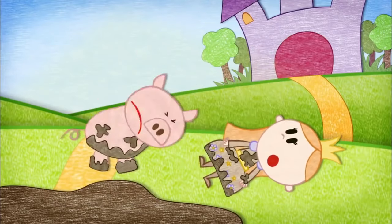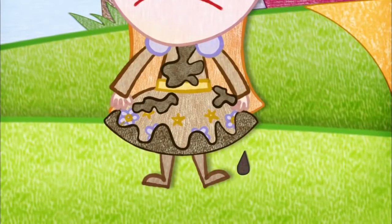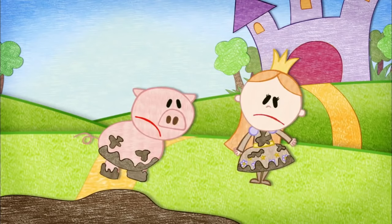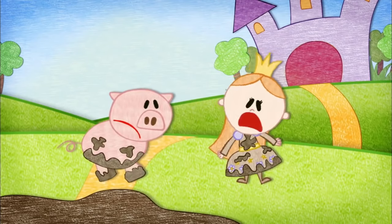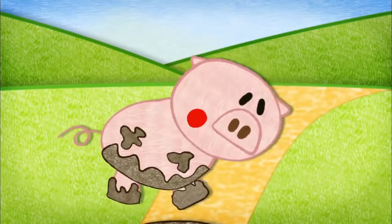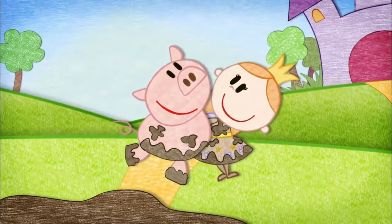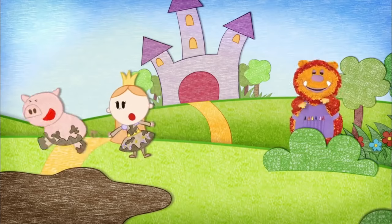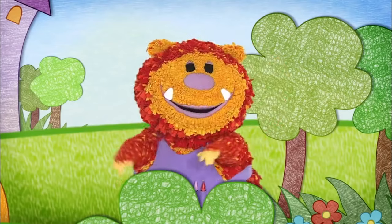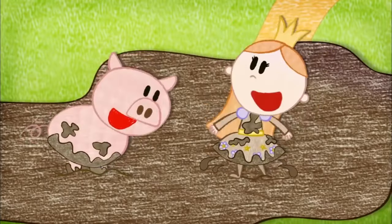She pulled the pig free, but he landed on the princess, covering her in mud. My dress is no longer clean and sparkly. It's muddy and yucky. I can't go to the party like this. Sorry, Princess. It doesn't matter, Piggy. I can stay and play with you. And because she was no longer worried about getting her dress dirty, the princess had a party in the puddle with her new best friend, the mud-loving pig. Yippee!